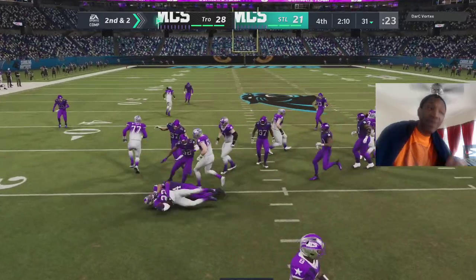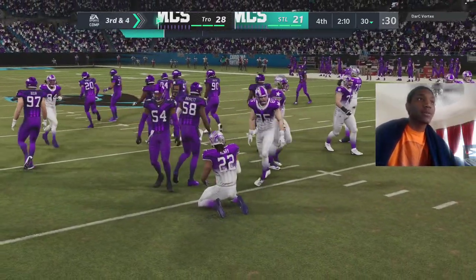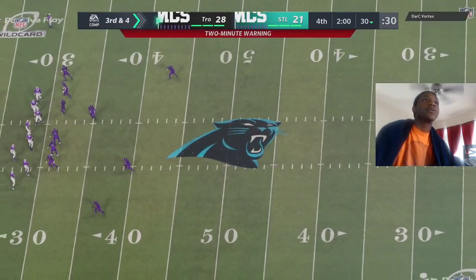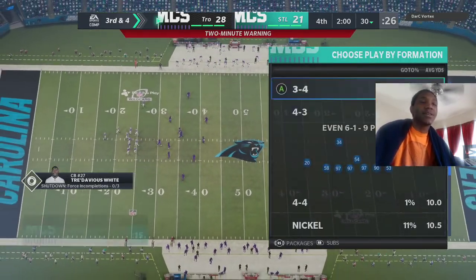They've got all of their timeouts, so we are not going to play this conservatively. We've got to attack them. We've got to make them use those, gain the ground that we need in order to put this game away. If you think we're just going to run it 3 times and punt it, you got another thing coming.